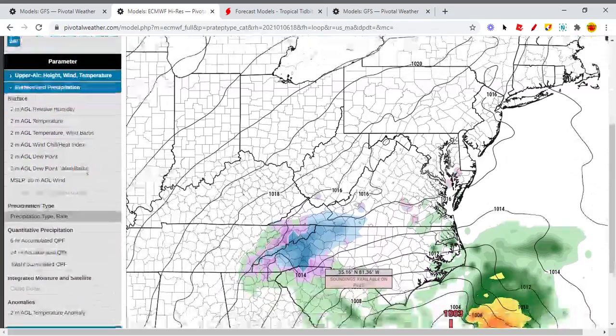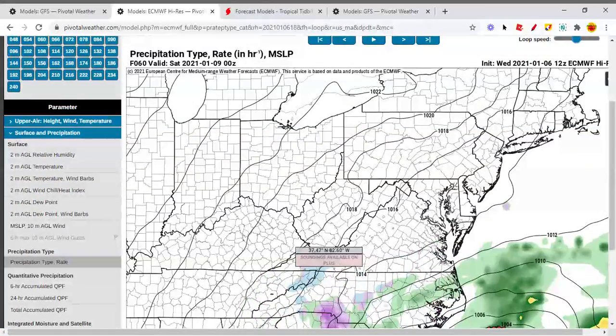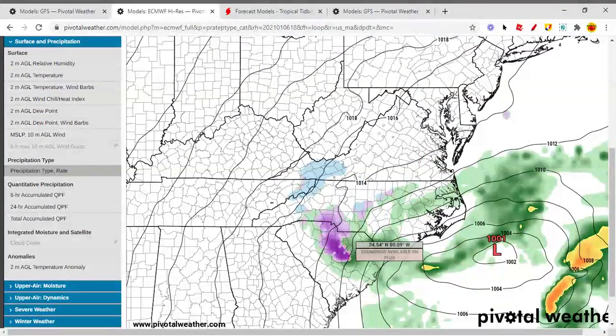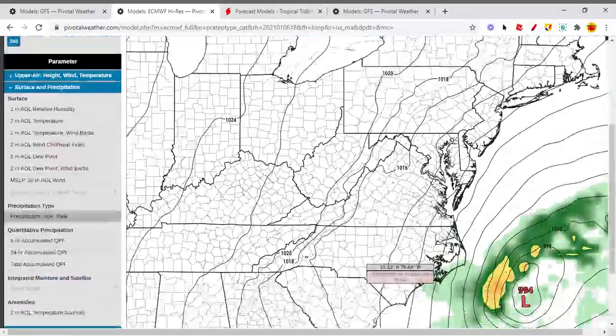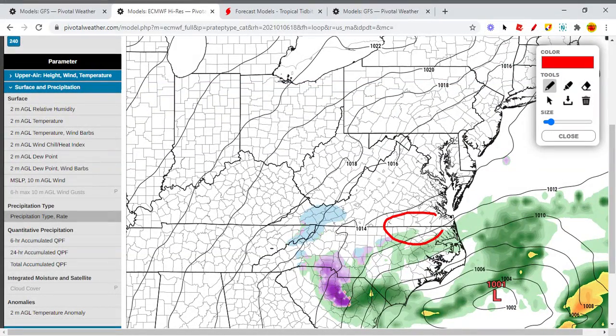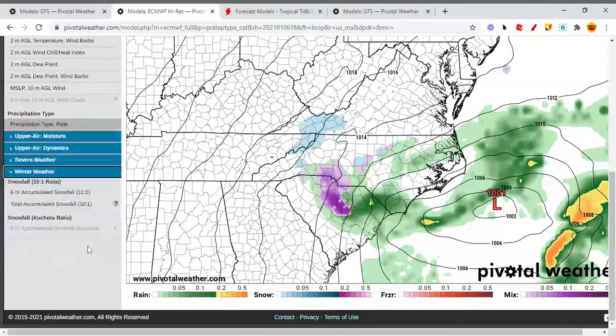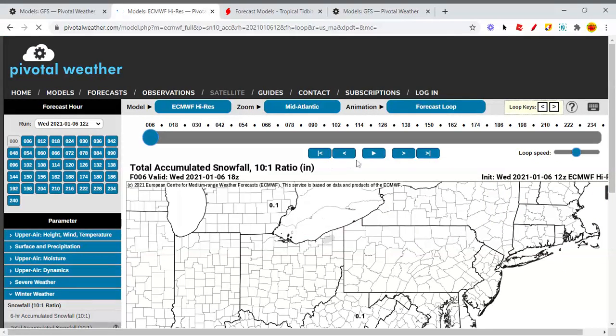Then Friday afternoon, we lose moisture. We still have a little bit of moderate snow left over. By Friday evening, we actually have some wintry mix happening as far south as central South Carolina, and the low moves off. So it's a little bit less chance of snow for people in this area, but a lot more for a lot of other areas. So let's see what the European actually has for totals.